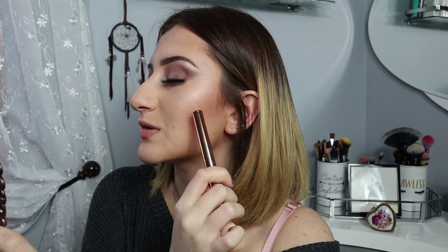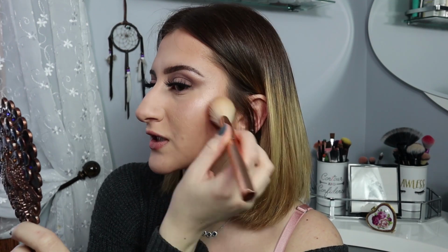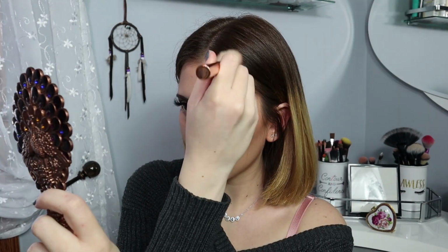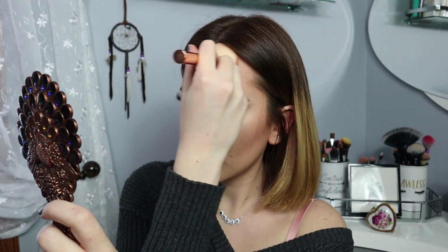Just keep building. You want the most pigmented area to be here and for the color to fan out. That's how you get the most effectiveness from your contour. And do the same thing under the jawline. Just swirl in the color, go down the neck, and then I'm gonna go up in my forehead.